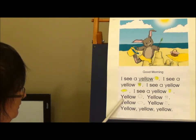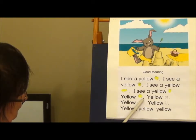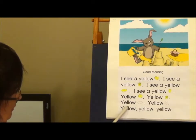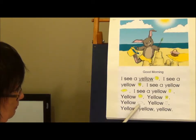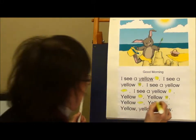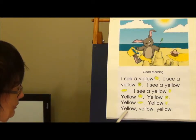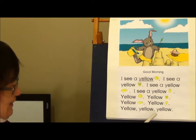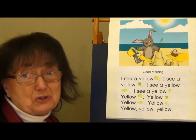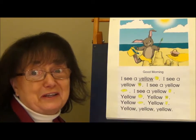Can you help me read? Yellow sun. Period. Yellow pail. Yellow blanket. Yellow bathing suit. Yellow, yellow, yellow. All right, we did it. We've got them. All of the pictures are colored. And now are we ready to read this together? Let's do a good job of reading now.